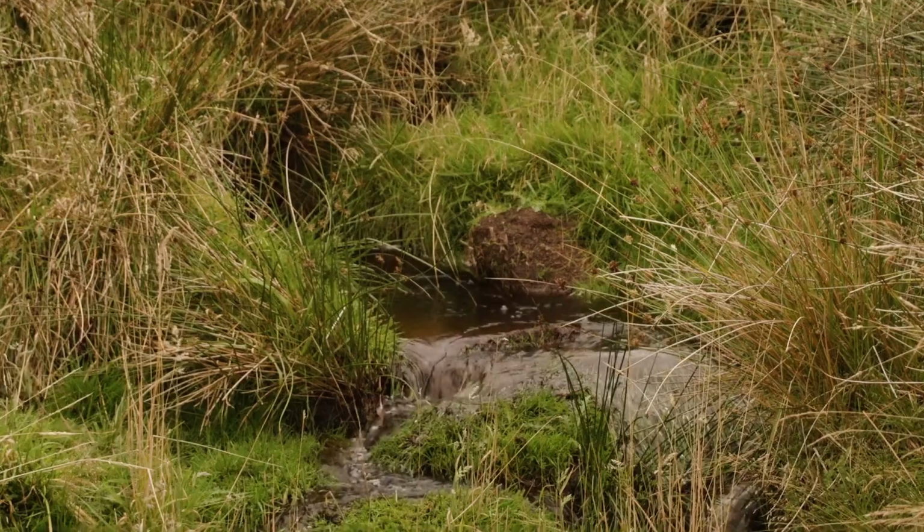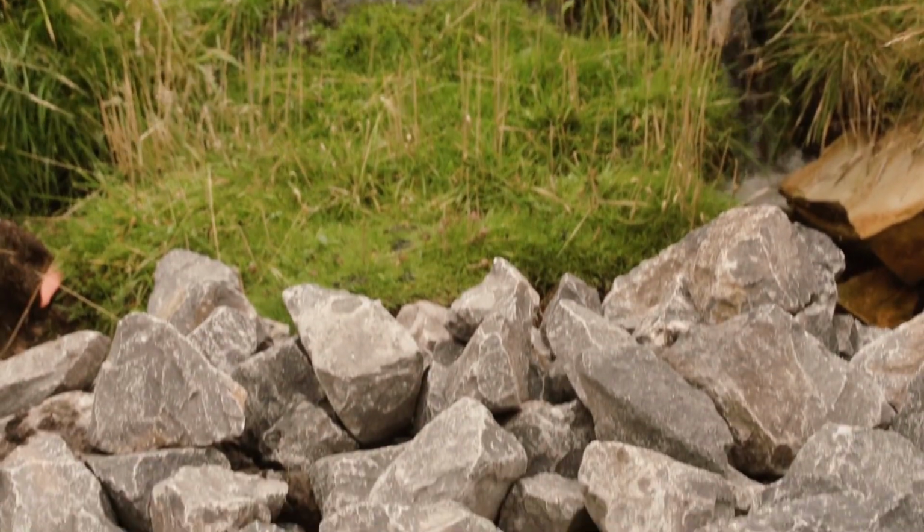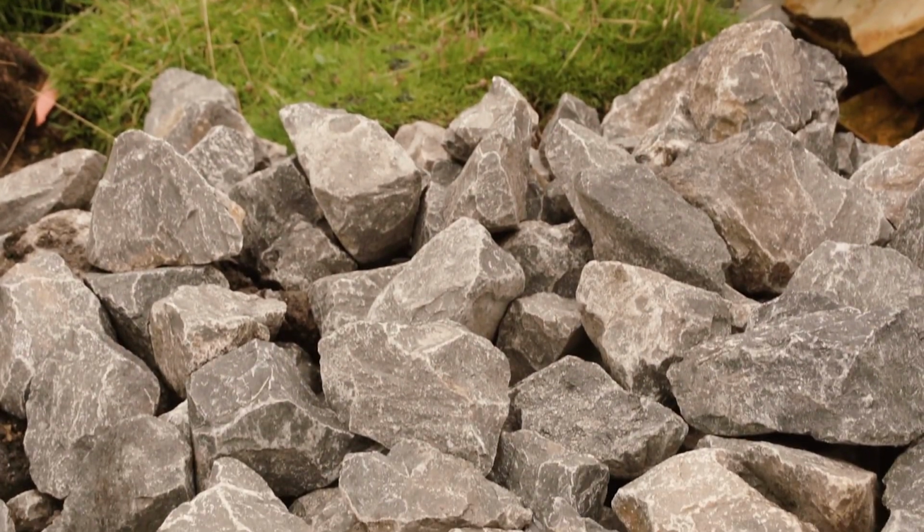The work at Coalcleugh is one of the stages of the works on the West Allen catchment, which will hopefully lead to a dramatic reduction in the metal pollution reaching through to the Tyne estuary.